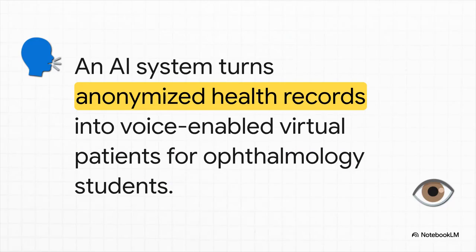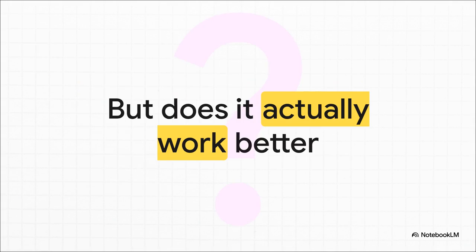So, how does this actually work? Well, the system essentially reads and learns from thousands of real, completely anonymized health records. It then uses that information to create these interactive, voice-enabled digital patients. This lets students practice everything from taking a medical history to navigating really complex, emotional conversations, all in a totally safe and repeatable environment.